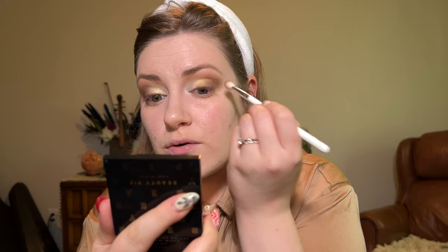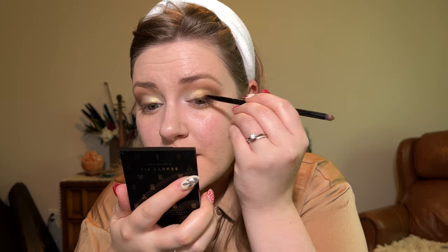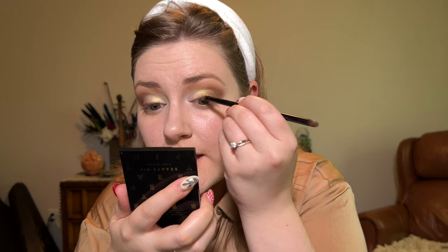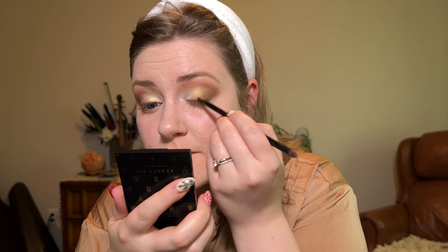Really coming together. The other times that I've created a similar look like this with this palette, I have not used that darker matte, but I might want to just see what that will do if I want to build right by my lashes even more. And that deep shimmer that we just used is like a dark chocolate brown with amber reflect, which is super pretty.